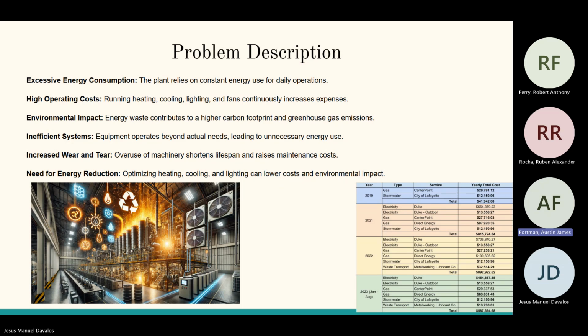A big part of the problem lies in inefficient systems. Equipment is often being operated beyond what's necessary, wasting energy in the process. This overuse also causes increased wear and tear, shortening machinery lifespan and driving up maintenance costs. Clearly, there's a need for energy reduction. By optimizing our heating, cooling, and lighting systems, we can reduce costs, minimize environmental harm, and improve overall efficiency.